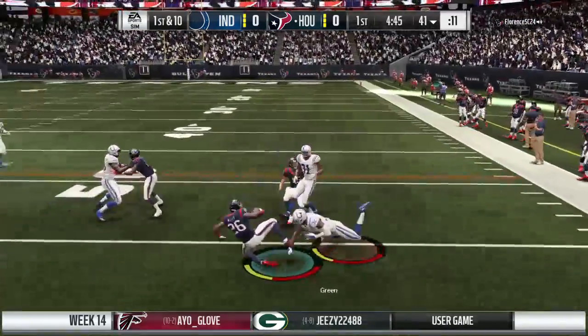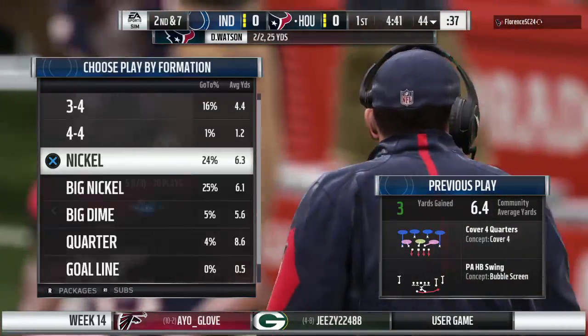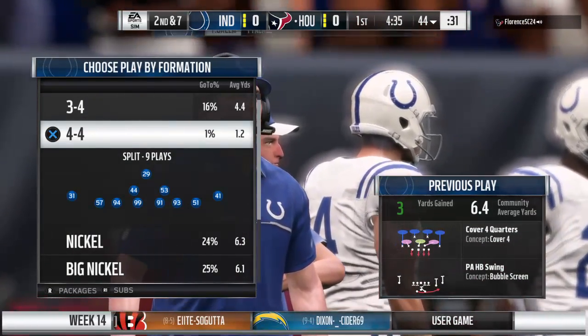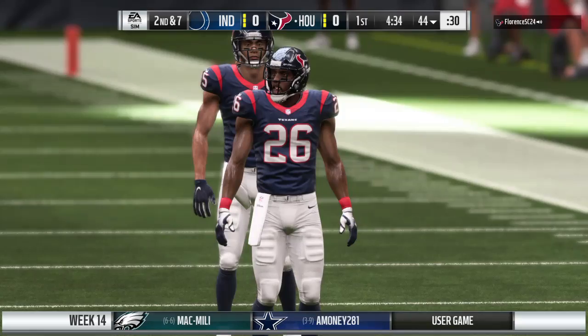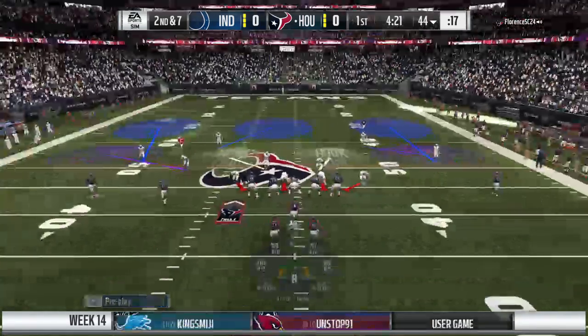Now Watson out to the flat. That's complete to his running back. And he'll get up near the 45. They'll spot it at the 44. Call it a gain of 3, and it'll be second down. That first down completion only netted him 3. 2nd and 7.